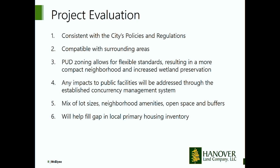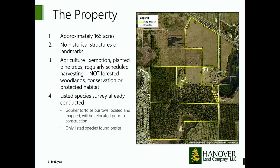The project provides a mix of lot sizes, neighborhood amenities, and a large amount of open space and buffering. And then the housing that will come with the project will definitely help fill a gap in what we call the primary housing inventory for this area.